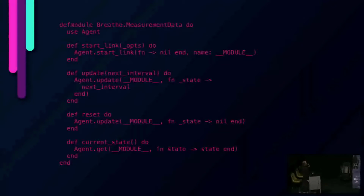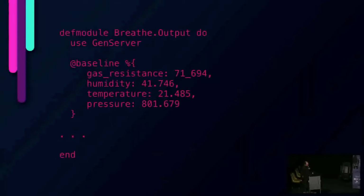So this is the data module. This is essentially where we're storing the current state. Pretty simple. This uses the agent abstraction, but at the end of the day, it's just an Elixir process that holds the sensor data.